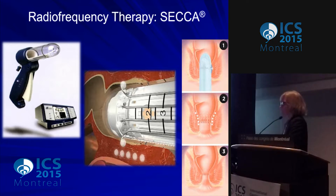So the SECA is a 4-quadrant nickel titanium electrode deployment that in theory is supposed to be deployed into the submucosal area of the internal anal sphincter. Radio frequency energy goes through these electrodes, achieving temperatures of 65 to 85 degrees Celsius, and essentially resulting in denaturation of the underlying muscle and connective tissue, and effectively causing a stricture down in this area. A similar procedure is done for gastroesophageal reflux.